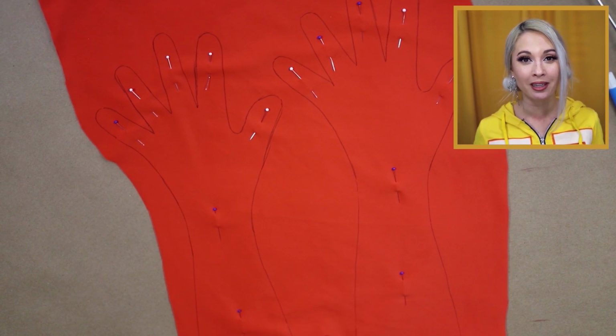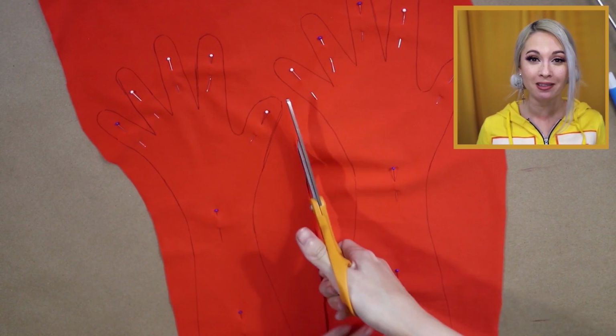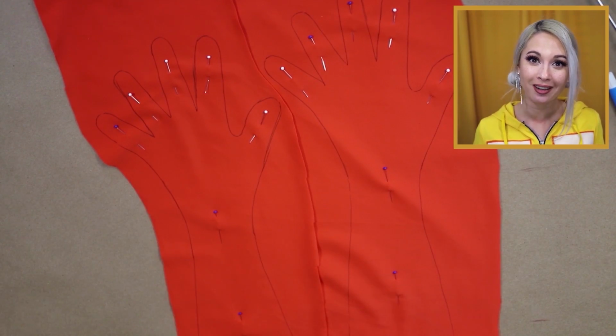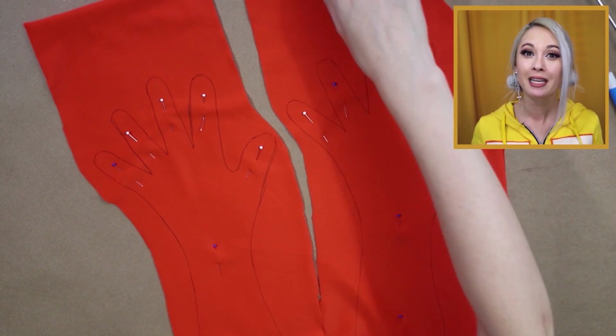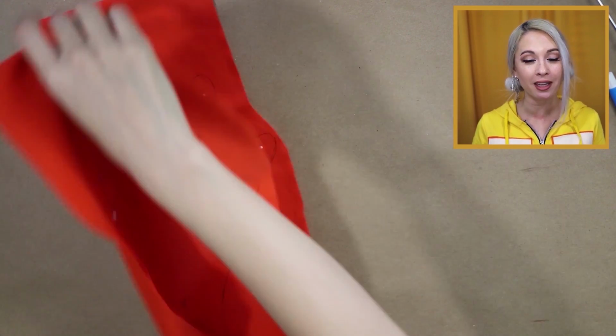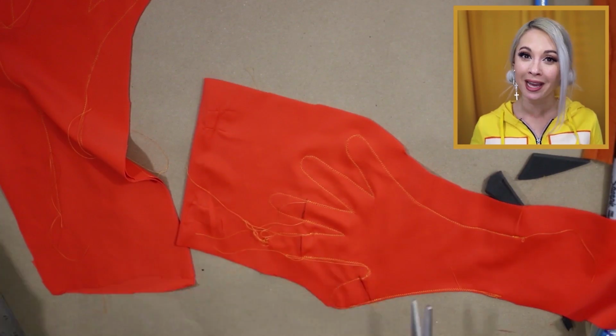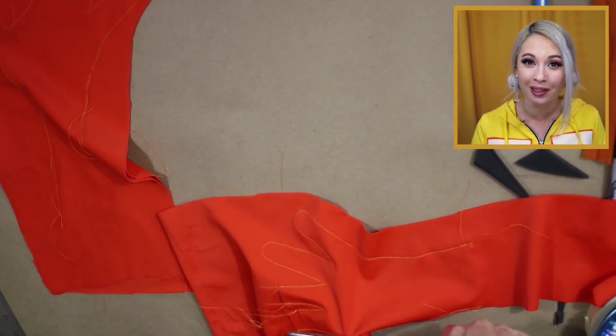After you sew the first one, go ahead and try it on before you cut it out. If the glove is a little bit too small, on the next one just draw slightly outside of your marker, and you can just redo the first one. Since I'm using a stretchy fabric, it's pretty forgiving and it tends to fit pretty well. Now that my gloves are sewn and I know that they fit, I'm gonna go ahead and cut them out, being sure not to get too close to the thread.